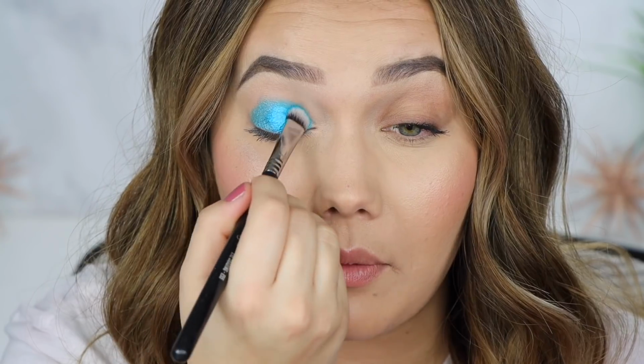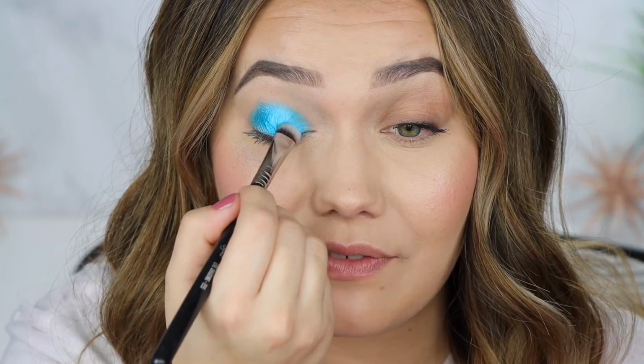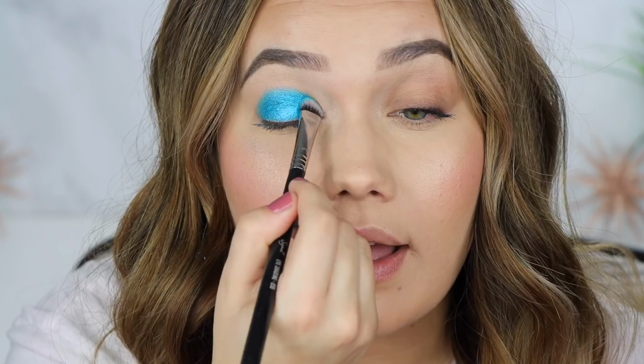Let's wet the brush now. Oh, wow. Oh, wow. That really intensified it. Now I like this blue because this is different. It's super electric. Wow. That is crazy, crazy bright.